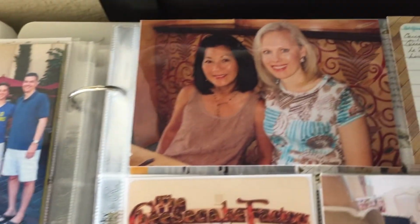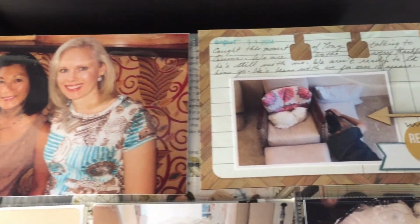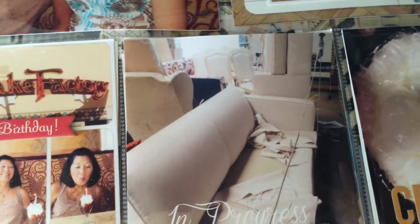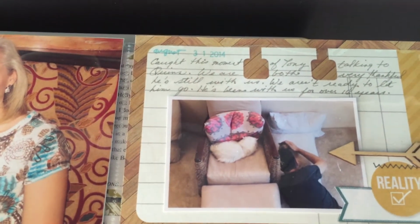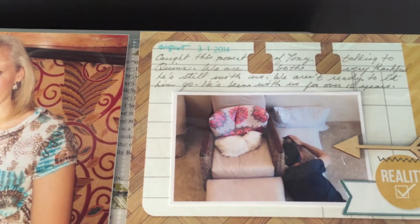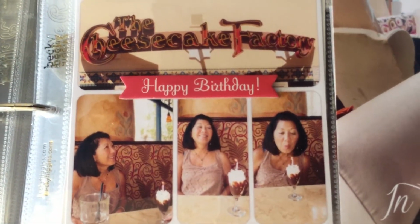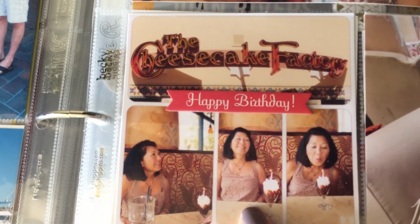So then over here I've just got another picture with a friend of mine here for her birthday. And then we got our sofa reupholstered actually, so here it is at the upholstery shop. I went to check on it, so it's in progress there. So this is just a shot of me looking down from my loft. We had one chair there and a pillow, and Tony's actually just talking to Quinn there, and I just caught that. And there's my friend, this is us here, and then it's her birthday here, so we were at the Cheesecake Factory. And I did this little arrangement here in PicFrame on my cell phone.